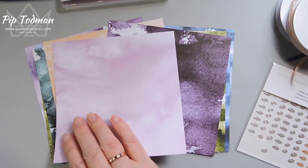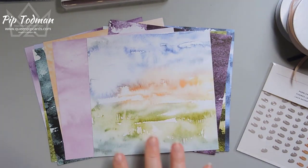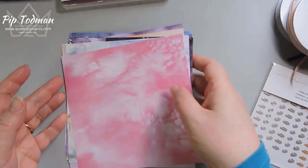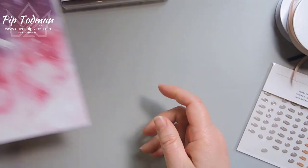Yum. Fresh Freesia. Again, this is more like the front ones. And then Polished Pink to finish. Oh, why would you not? So they are gorgeous, these papers. You can do so much with them.